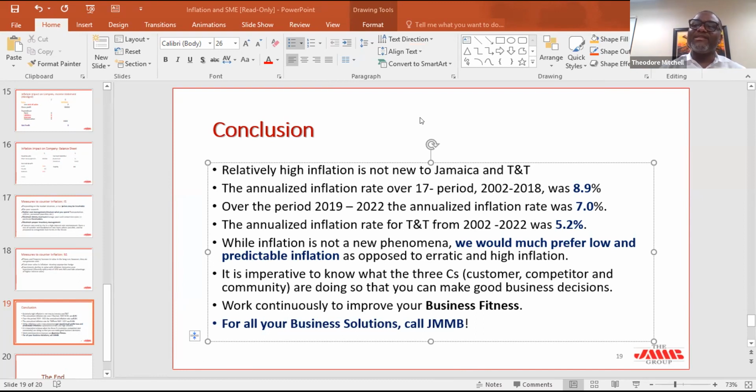Good, because it simply means that you're able to pass on whatever price rise you obtain, a $1 increase, you're able to pass that on to the consumer. It simply means that what you're doing is preserving your profit. So your profit will grow in line with inflation nominally, but in real terms, it will be static.